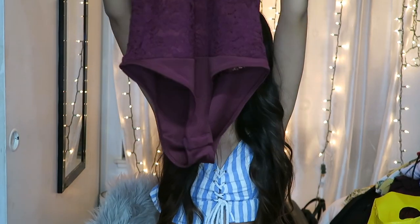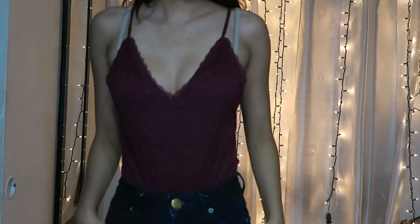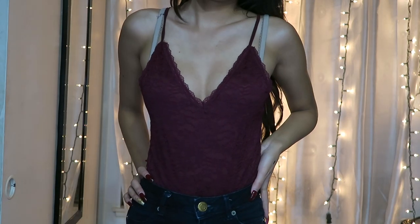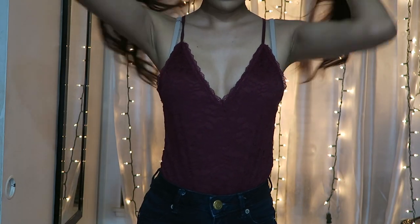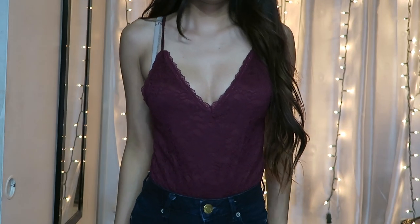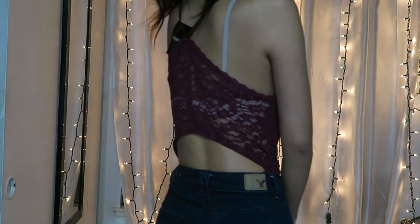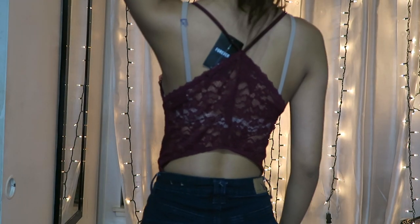So it's just this burgundy lace bodysuit, and it has the little buttons at the bottom, so you don't have to completely take this off. You could just unbutton this if you need to use the bathroom. And then the back, it kind of crosses like this, and it has this opening. So I'm not too crazy about the back, but I still think it's cute. Some pieces that are size medium end up actually fitting me okay. So I thought the banana shirt would do that, but apparently not.